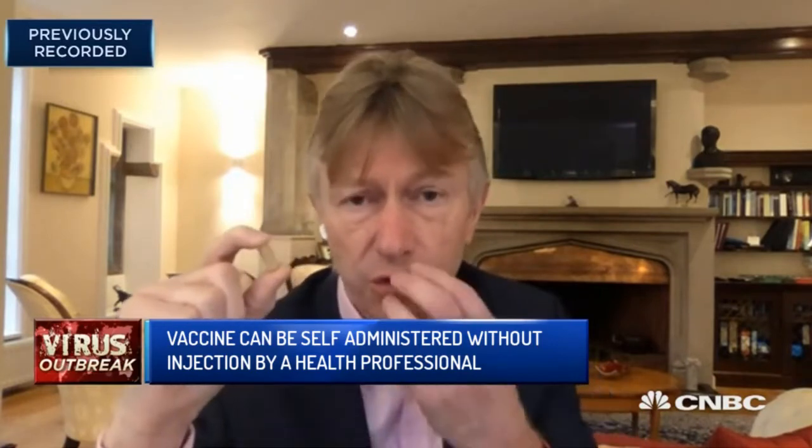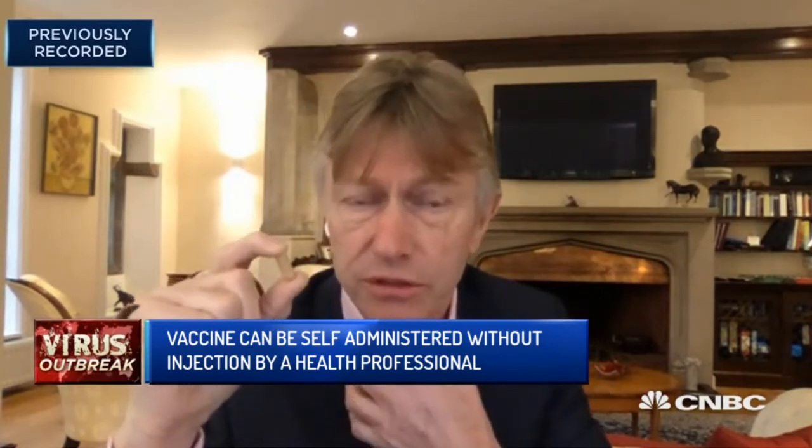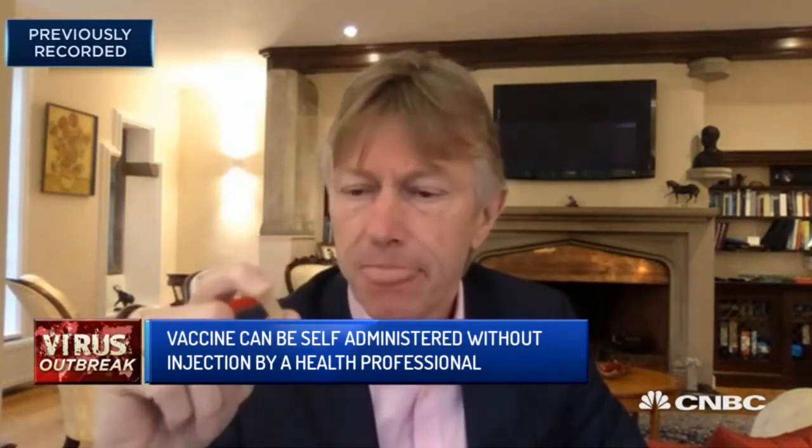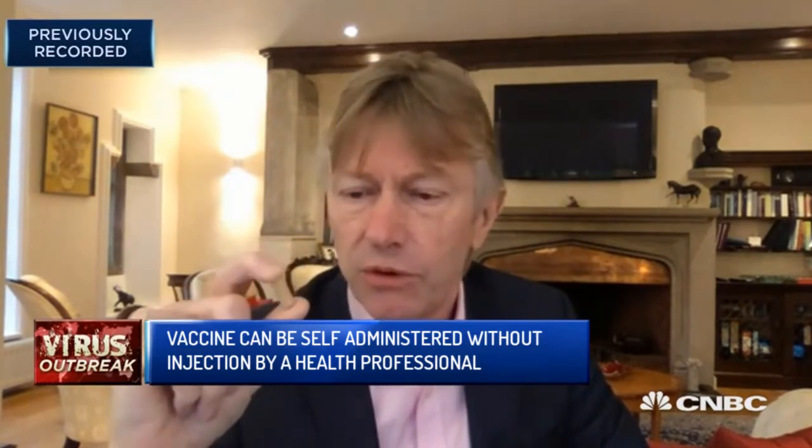When you think about how you catch COVID-19, you catch it through your mucosa, in your nose, your mouth, your throat. It eventually goes into your lungs. It's your mucosal immune system that sees this first. Now, with a capsule, we're able to administer this orally.